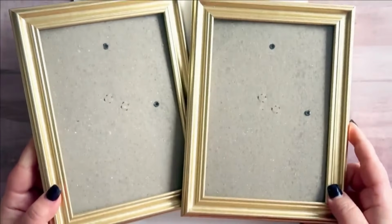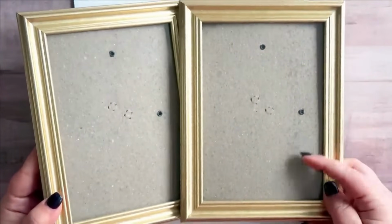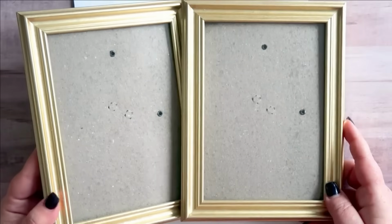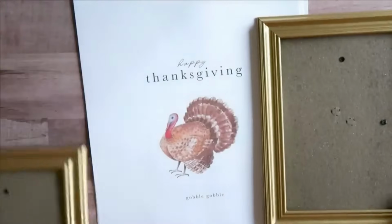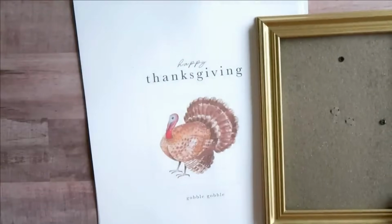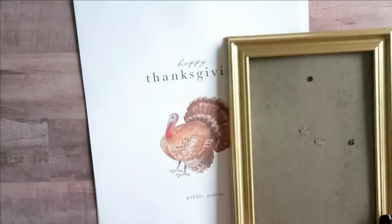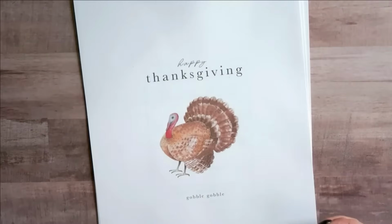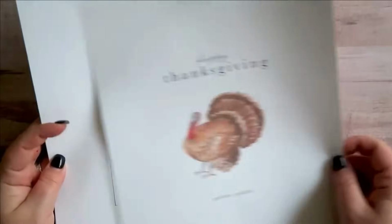So I had purchased these gold picture frames from the Dollar Tree for my in-laws' 50th anniversary party. I had their wedding pictures in here and I had them on all of the tables. So my intention is to use them for Thanksgiving as well. So I'll cut this out and put it here in the picture frame. And I printed them all to be cut in 5x7 size.